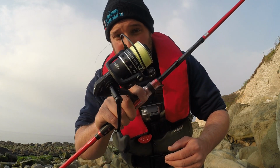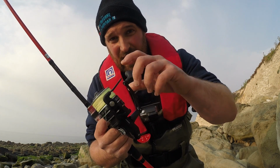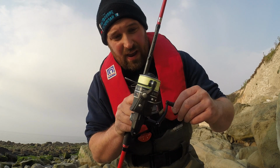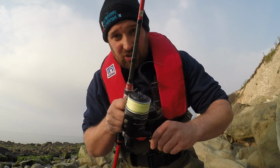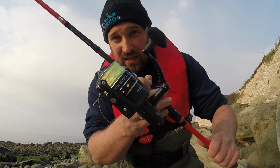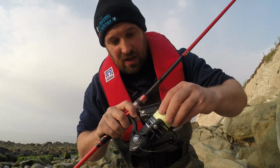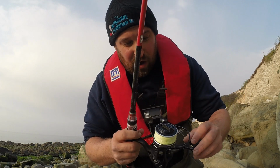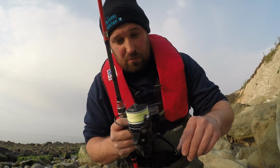I paired that with a Penn Pursuit 3, which is absolutely fantastic. This reel is absolutely awesome. The smoothness of this reel is great. I like the drag, it's really nice when you're playing a fish, nice and smooth. So yeah, I would suggest getting one of these, because I've used it for the whole of the last season. It's not let me down and it's still going strong now. Obviously if you look after it and wash it after every session, it'll do you good. So that's the reel I'm using.